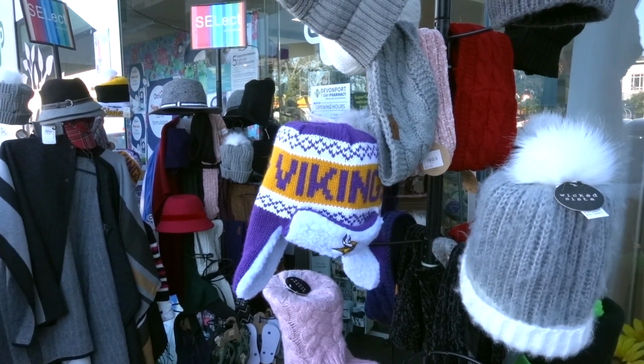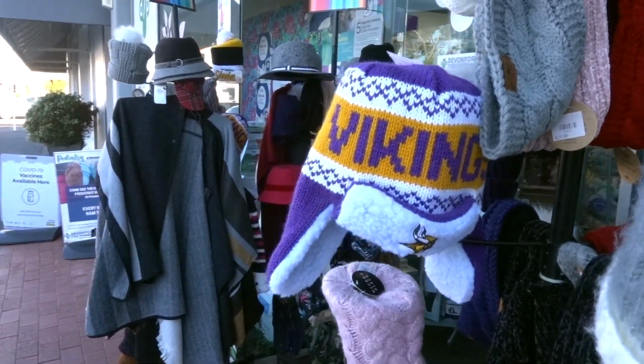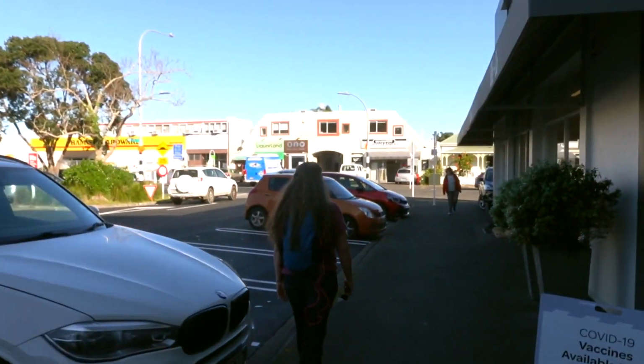Okay, this store has style. We're just walking by this pharmacy and they have a Vikings hat. All the way here in New Zealand. Really? That's awesome. My favorite store right there. They have style and class.